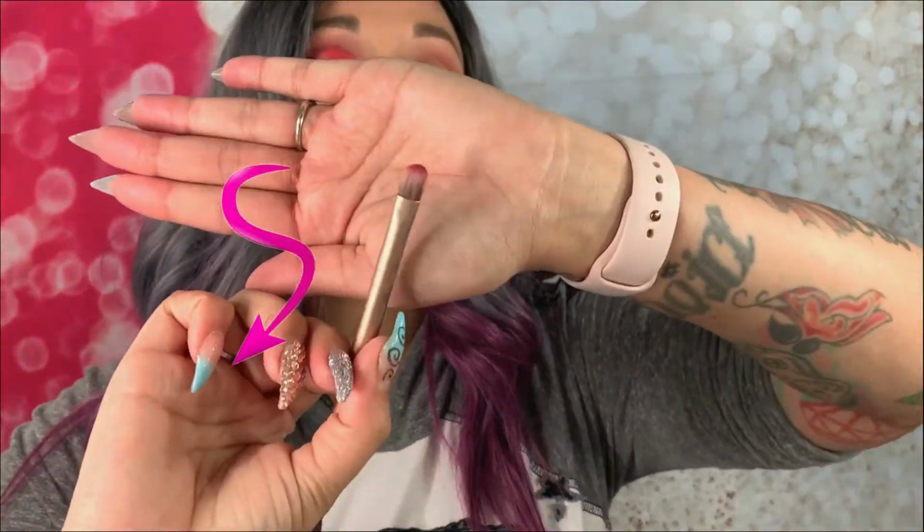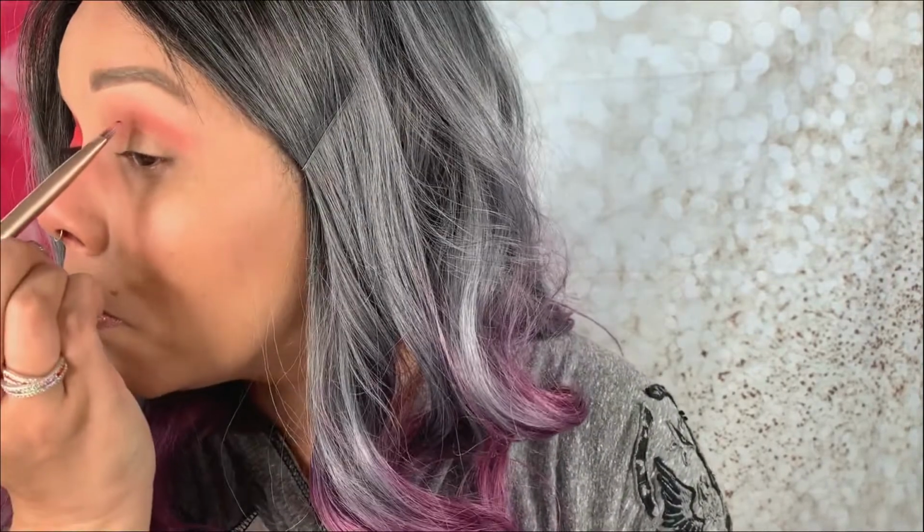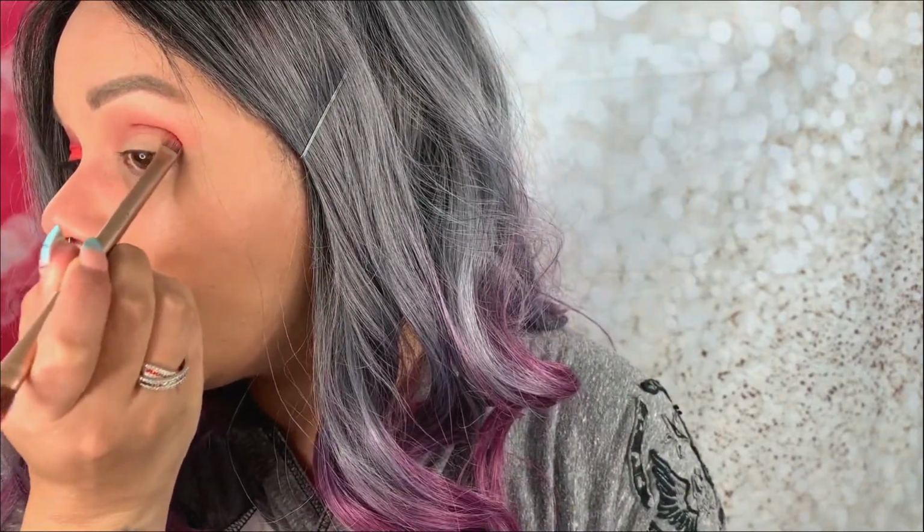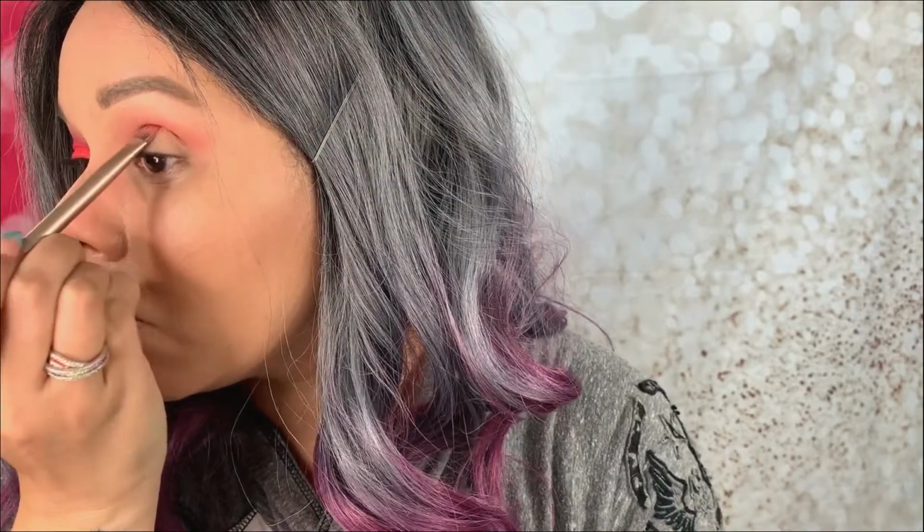All right, let's move on, shall we? So I went in with Nocturnal on a flat, dense brush, and I traced out the crease line. I have like a faux cut crease, if you will. Like I just put it right in my socket.